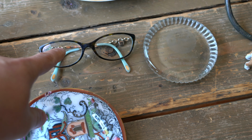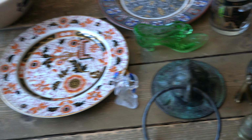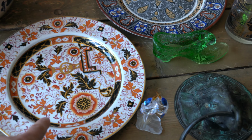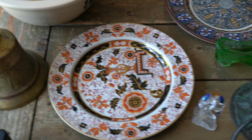I got some Tiffany eyeglasses. This is kind of cool. This is a Harold Washington, who was a mayor of Chicago, and it's a commemorative paperweight. This one here is from 1836 by Masons. I believe this pattern is called Franklin. I don't know, I have to look more into that one, but it's in really good condition for 1836. You know, that's pre-Civil War.